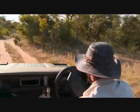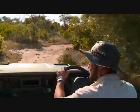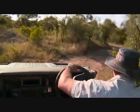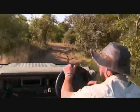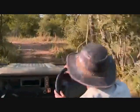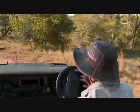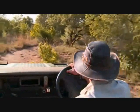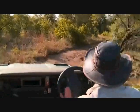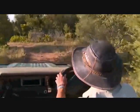Some elephant have moved through this area, which is a good sign. And after only getting really a brief glimpse at the herd we saw a little bit earlier, it'll be great to be able to find a herd that we can spend some time with. There's a lot of fresh sign, and they do appear to be heading in the same direction as us now.